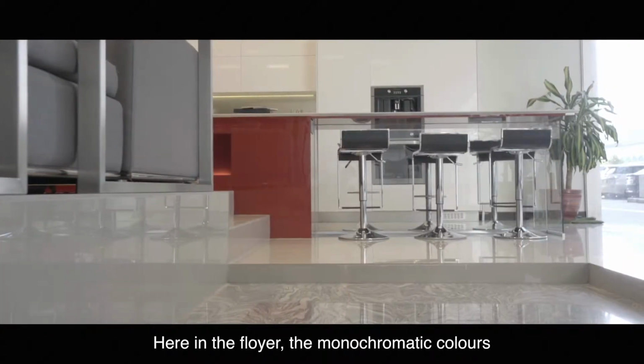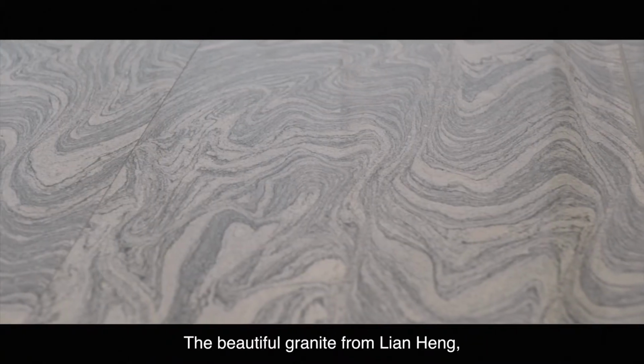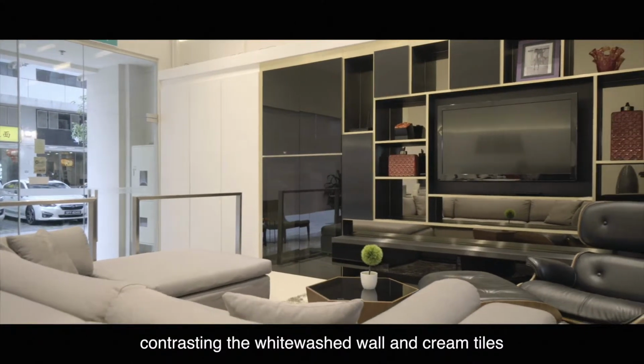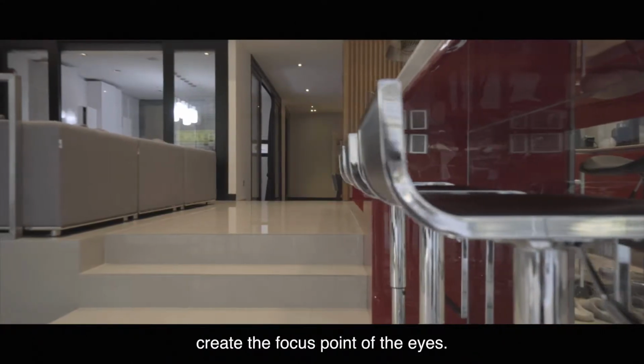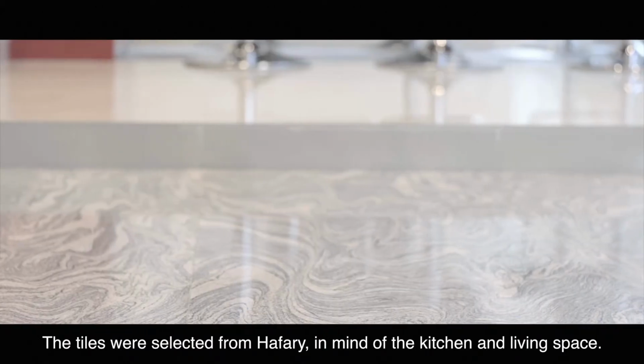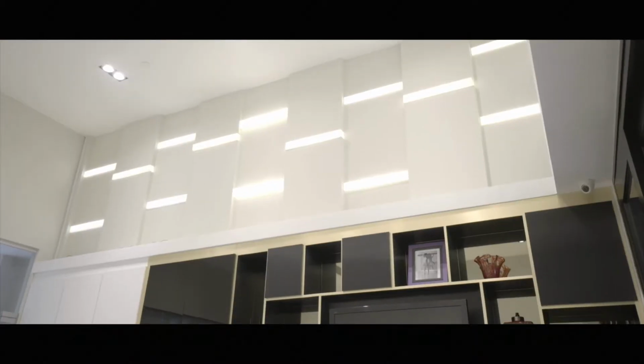Here in the foyer, the monochromatic colors, the beautiful granite from Lianheng contrasting the whitewashed wall and cream tiles create the focus point of the eyes. The tiles were selected from Hafari in mind of the kitchen and living space.